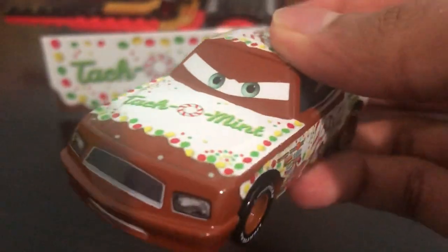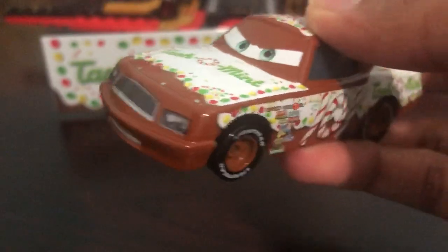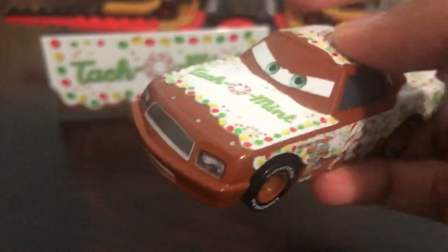Actually, he's pretty much my favorite Cars 1 racer right behind Mike Icall. And maybe he's tied with Sage Vanderspin. I really like those two racers as well.